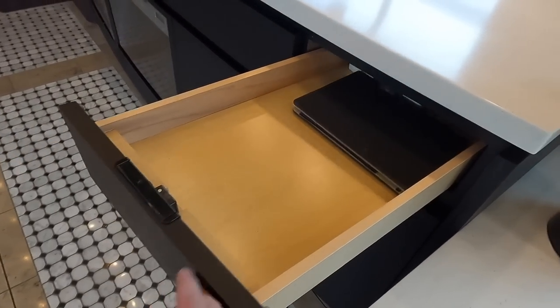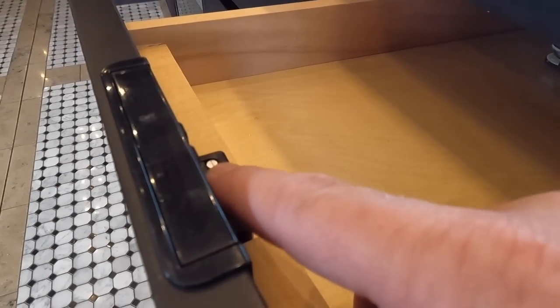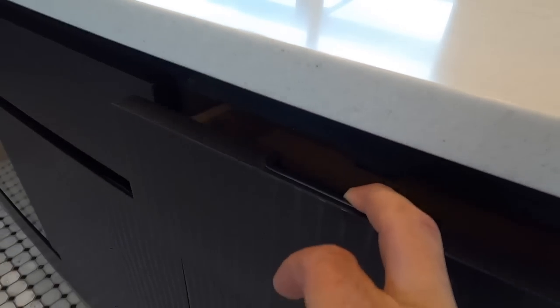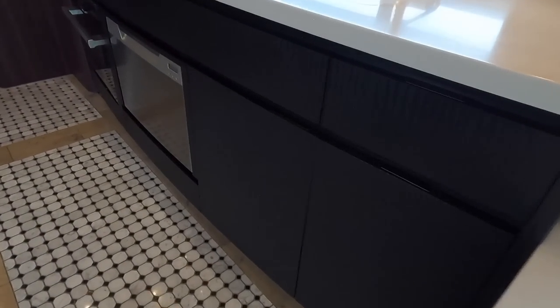Big deep drawers, and these have those locking pin mechanisms, so a magnet in this piece right here, and then you have this little pin. So when that pin lines up with that magnet, it locks into place. And when you press this down, it pulls that pin down. Really a great system they've been using for a long time.